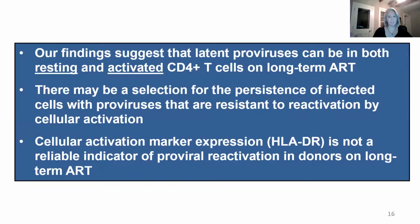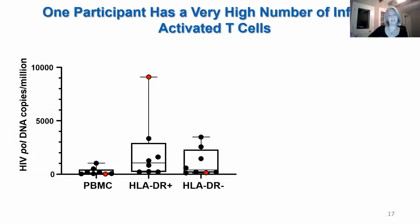So I'm going to summarize the findings so far, and then I'm going to tell you about a specific case. What we found looking in the resting and activated cells of patients or donors on long-term ART is that most of these cells are latently infected. It suggests that there may be a selection for the persistence of infected cells with proviruses that are resistant to reactivation by cellular activation. So cellular activation marker expression, HLA-DR, is not a reliable indicator of proviral reactivation in donors on long-term ART. So this was a surprise to us. We really did think that this small fraction of cells within these expanded cell clones that have proviruses that are transcriptionally active would be activated cells. And what we found is that is not the case, at least after many years of ART.